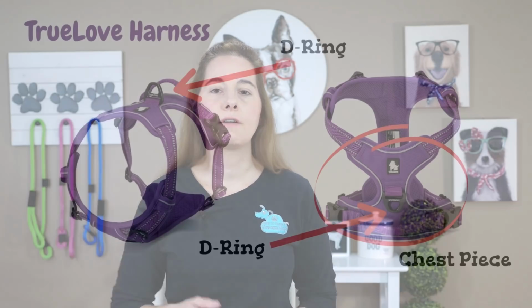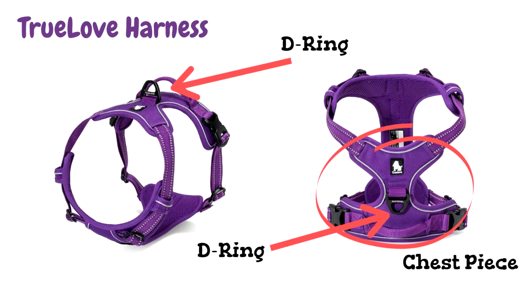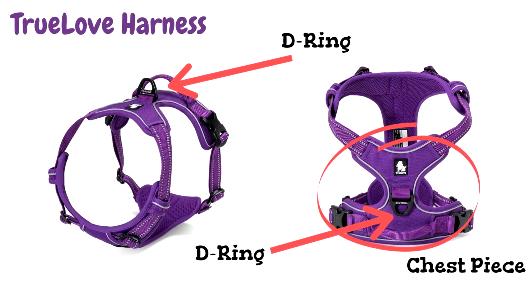Now, I also love the True Love harness because it too has two D-rings and a chest piece that kind of covers more of the chest than the Freedom harness. It can be tricky to find a harness for really small dogs, so you may have to temporarily use a cat harness until your pup grows into an extra small or even a small sized dog harness. Now, it's not uncommon to go through a few collars or even a few harnesses over the first year of your pup's life. They will grow pretty quickly, so make sure you size up when your dog has grown.